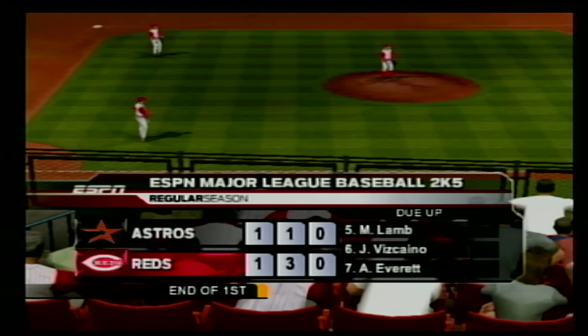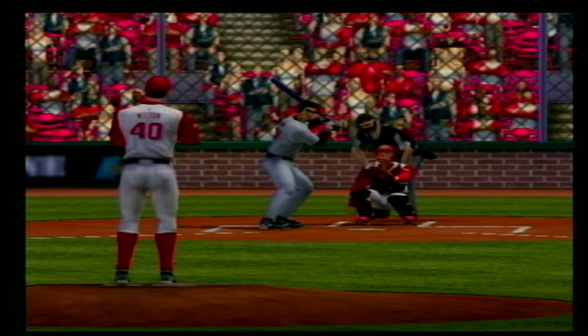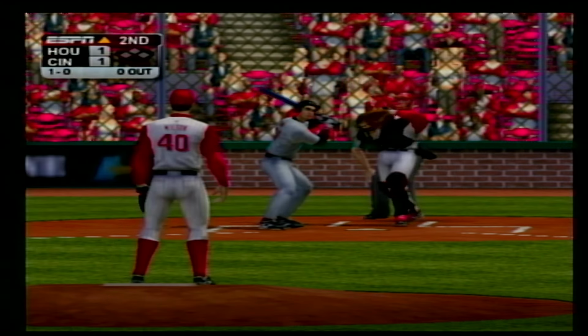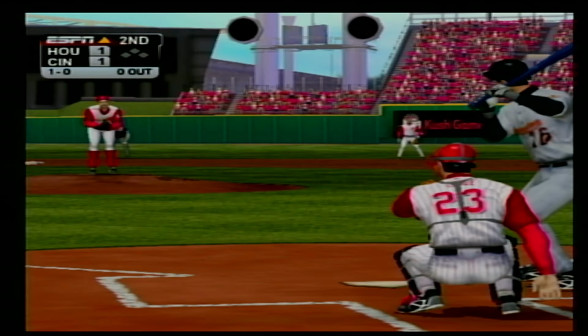The Cincinnati Reds took up a run on 3 hits, but they find a way to leave the bases empty after 1, and we're all tied. 5, 6, 7 hitters coming up next. Adam Everett will try and get something started. He's up third in the next inning.